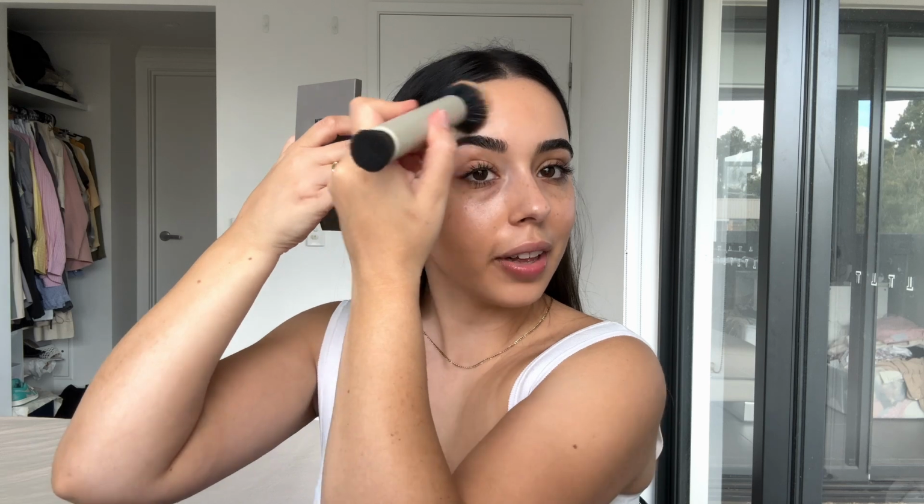I really love this product because it's super buildable. It just gives you that really beautiful bronzed glow to the skin as well. I just love it. It's my go-to product. And this shade as well, I feel like matches my skin tone really perfectly.